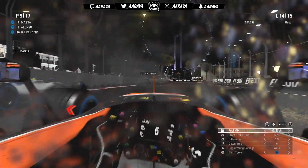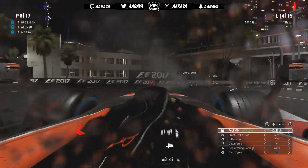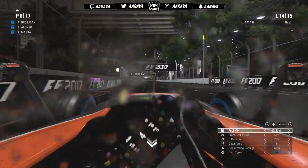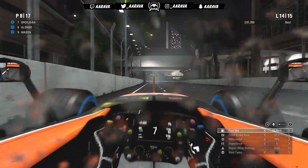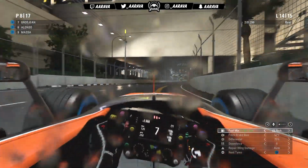Now we size up another move down the inside here, down the inside. Massa, very, very close, nice. Oh, he's still around the outside actually, and Greco has to go opposite lock. I think he may have literally just squeezed him a little bit towards the wall there, so nice move there, and Massa did definitely put up a fight.